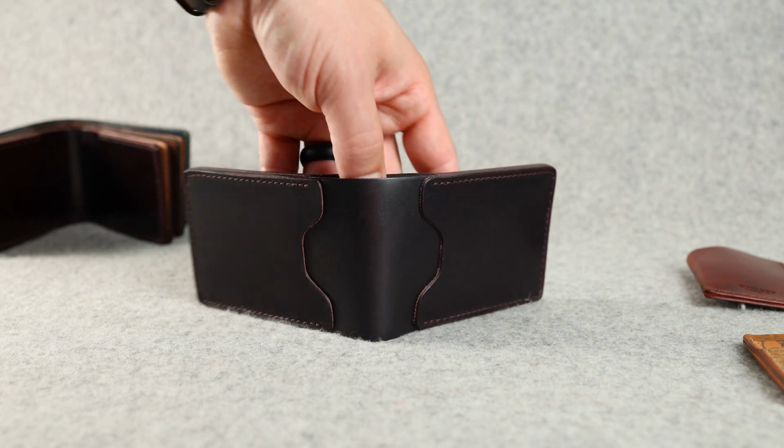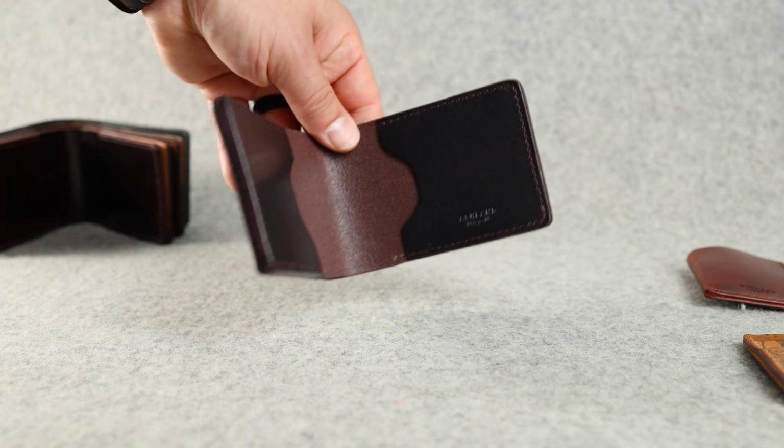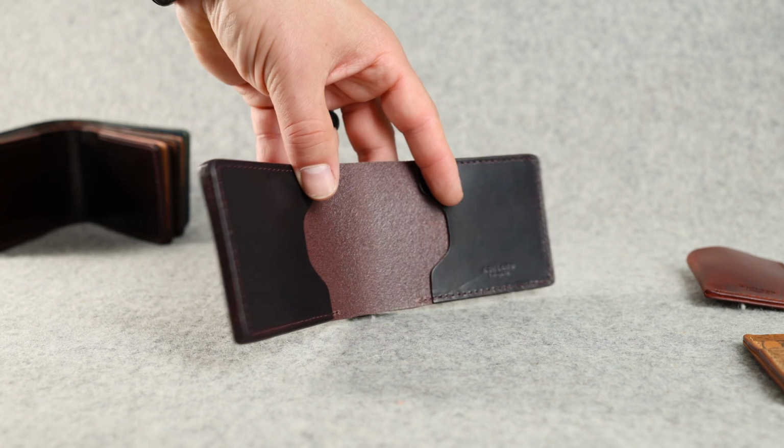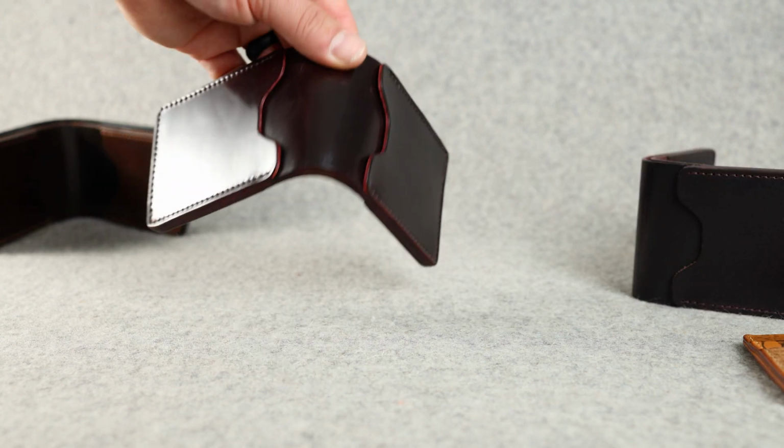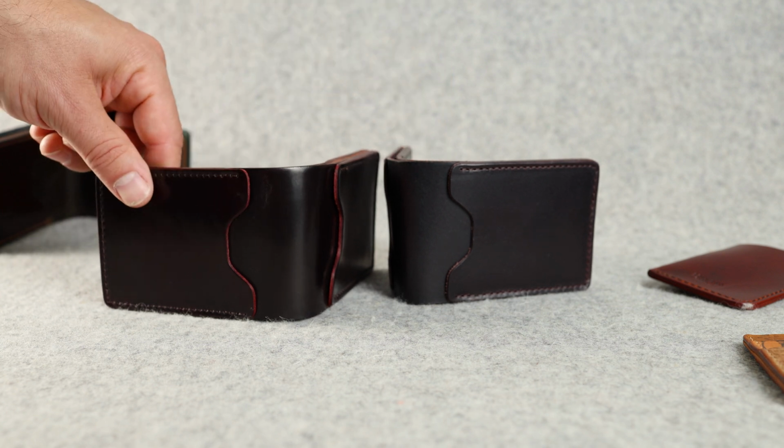And this is what it looks like without that texture pressed into it. Much lighter of a shade, but trust me, in person, you can definitely tell it is a dark brown and burgundy shade. Here's another one in color number 8 shell cordovan, so it's a good opportunity to compare the color 8 Dublin versus the cordovan.